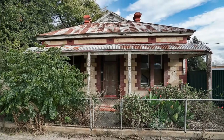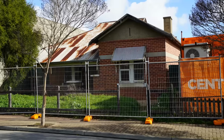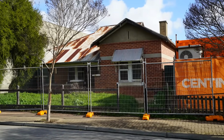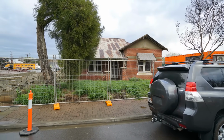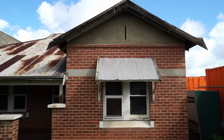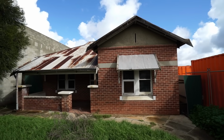I took several photos of this old home on 8 Wells Street over a few years and finally got a look inside just prior to its demolition in September of 2022. As you can see, the home itself is a time capsule, unchanged from its build date in 1924.